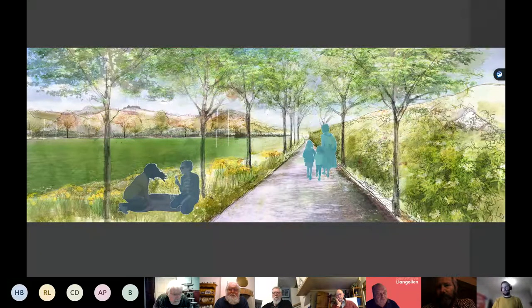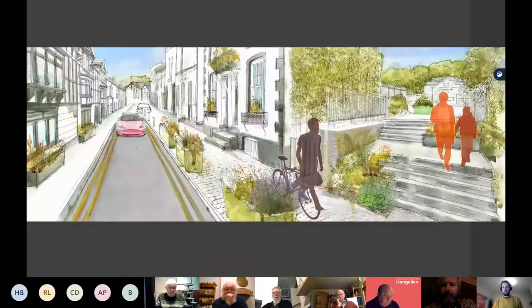Beautiful setting, but in midsummer when the heat's really kicking in, it would be a bit of a stark, hot, baked place, I would imagine. And potentially, if there was some desire for it, then an avenue of shade trees could offer a little bit of respite whilst detracting absolutely nothing from the sports facility up there. And then lastly, we come back down into town.